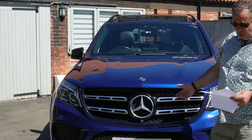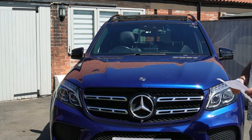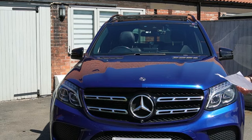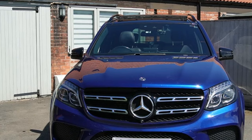The car is 5 metres 130 centimetres long. The width is 193 centimetres. The width with the mirrors is 2 metres 141 centimetres. The height is 1,850 millimetres or 185 centimetres, so slightly lower than the Disco. The wheelbase is 3 metres. Ground clearance is 8.5 inches. The boot length is 1.3 metres, and the maximum boot length is 2.124 metres. So quite a big boot, and I'll show you that in a minute. The boot width is just over a metre.